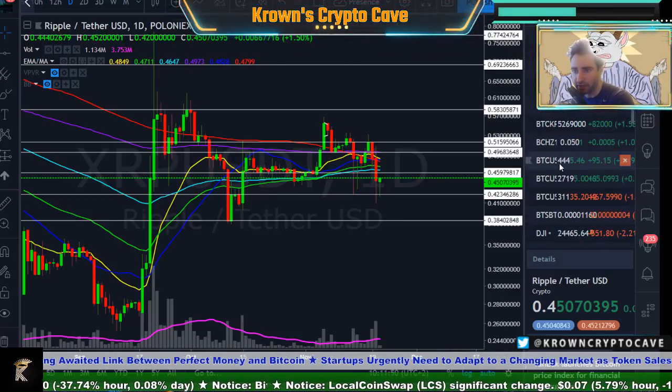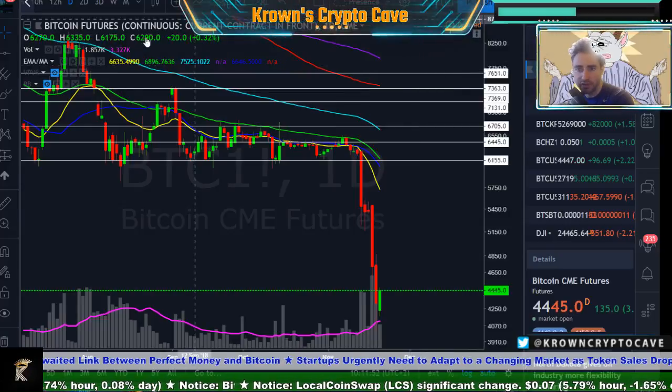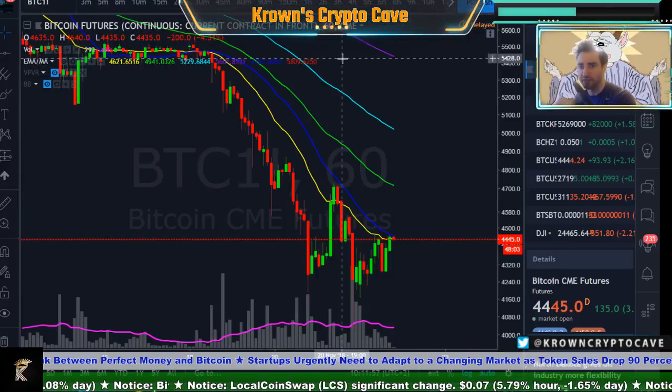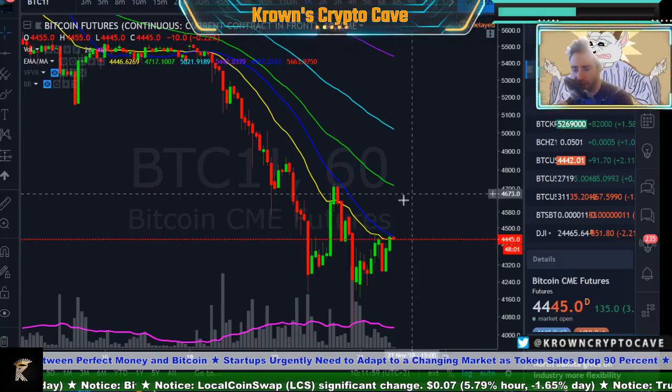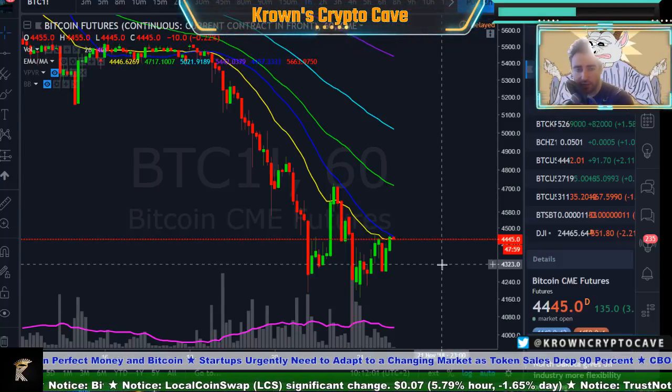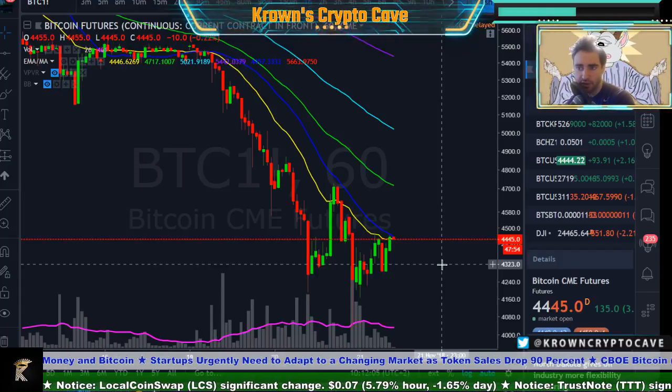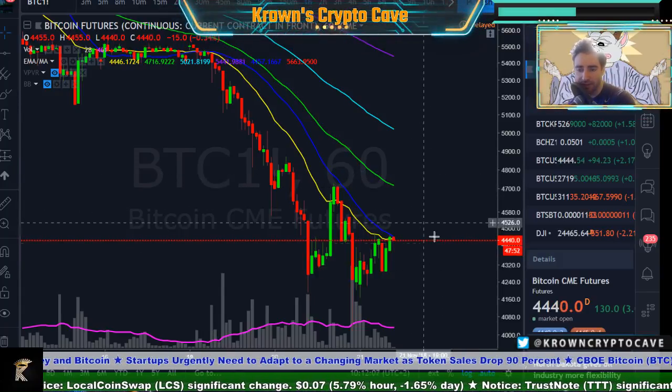We need to cover up a few more things. CME futures over here are actually trading at a little bit of a discount, even though they are expiring next week. So typically speaking, you wouldn't see any discount. You'd see these basically trading at parity, but they're trading at 44.45. So about 20 bucks below spot right now.